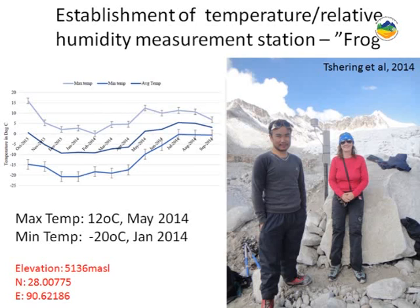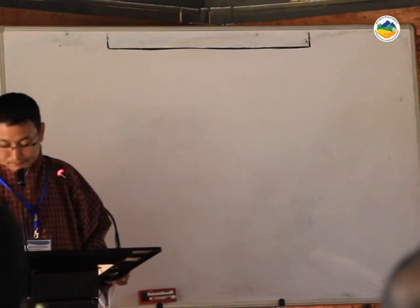We have data for almost 2 years, and from this we see that the maximum temperature was about 12 degrees Celsius in May 2014, and the minimum about minus 20 degrees Celsius. So this is, as far as we have collected the data, the lowest temperature that we have been able to measure. And this is obviously at 5,136 meters above sea level.